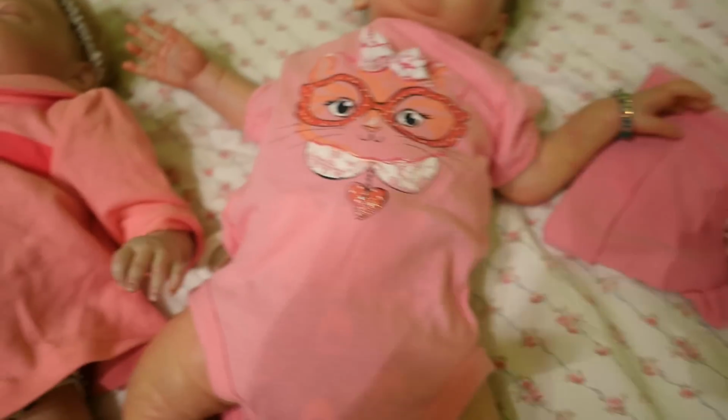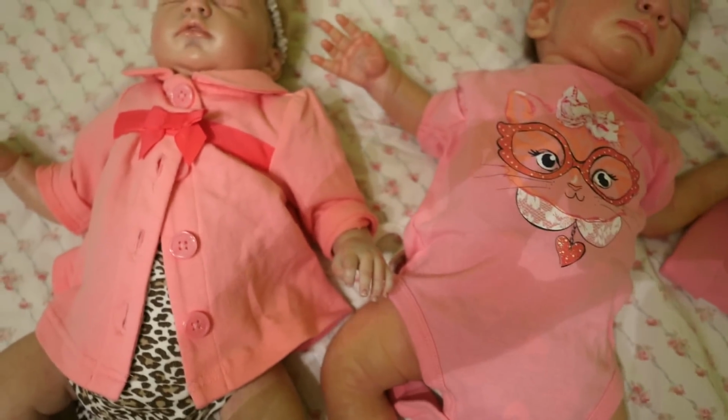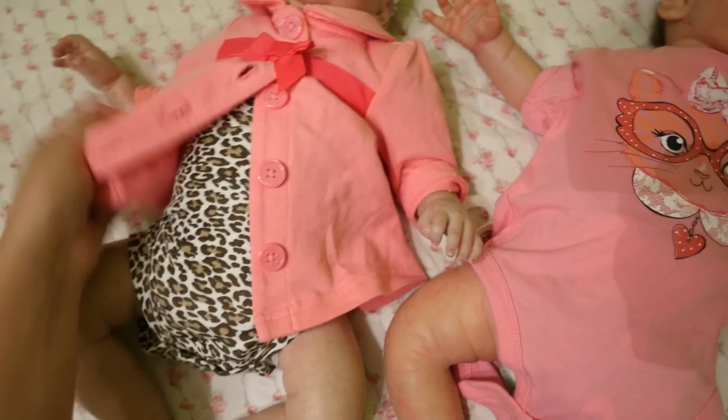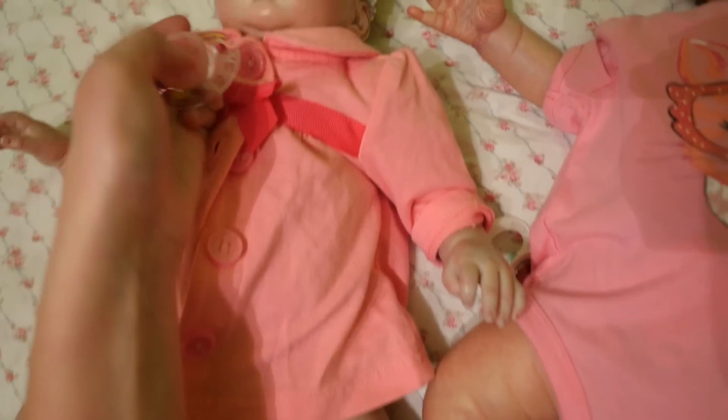And by the way, this is an outfit from Helen Wilson's Sue, so thank you. We absolutely love it. And this is one that I bought for Kayla, but it's super cute on her also.